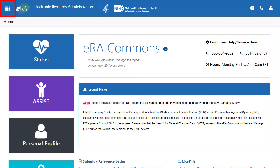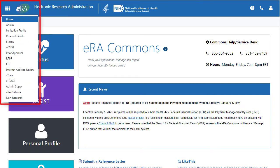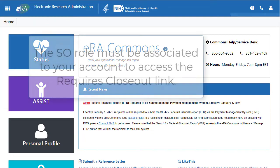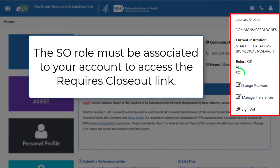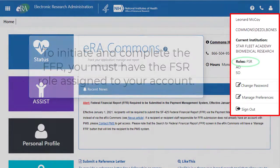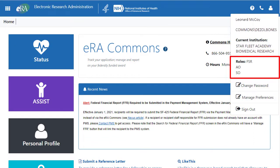Status can also be accessed from the Apps icon in the upper right corner, by selecting Status from the drop-down menu. For signing officials, the signing official (SO) role must be associated with your eRA Commons account to access the Requires Closeout link. To initiate and complete the Final Financial Report, FFR, the user will need to have the FSR role assigned to their account. In this example, the SO also has the FSR role.